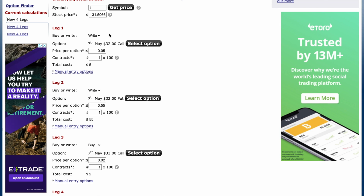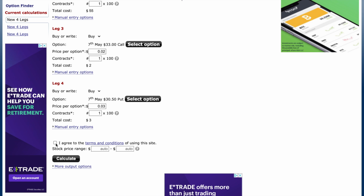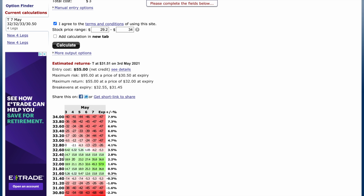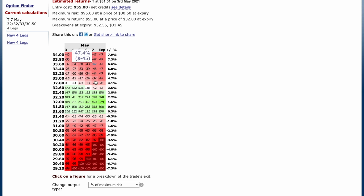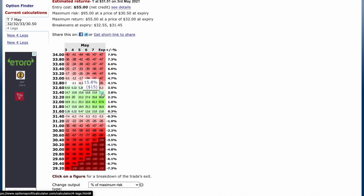Now, as we filled out all of our legs, we're just going to agree and press calculate. This gives us a chart of our profit and losses. As we can see here, over the next 4 days until expiration, the closer it is to the actual strike, the larger profit we are going to have. As we get farther away from our original 2, selling the put and the call, we are going to lose more and more money. And of course, you can lose 100% of your investment.